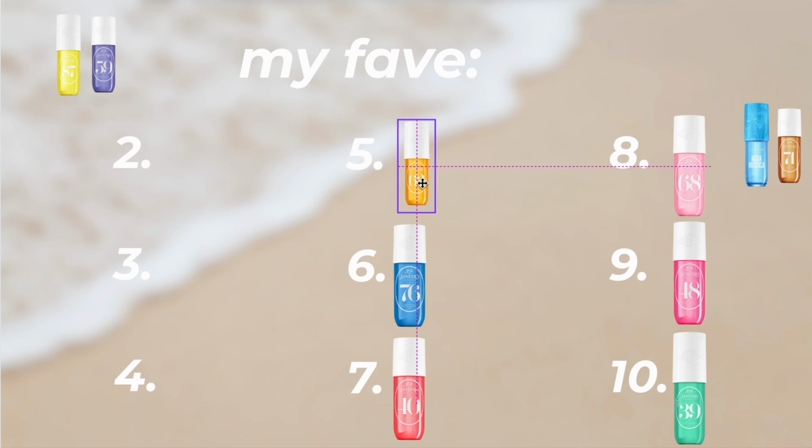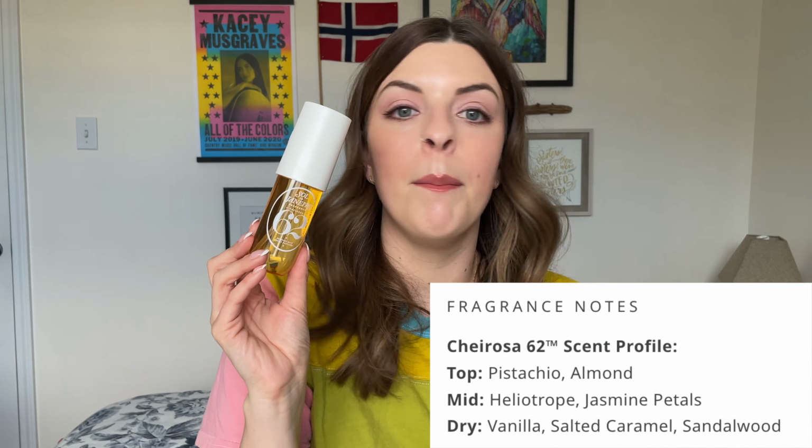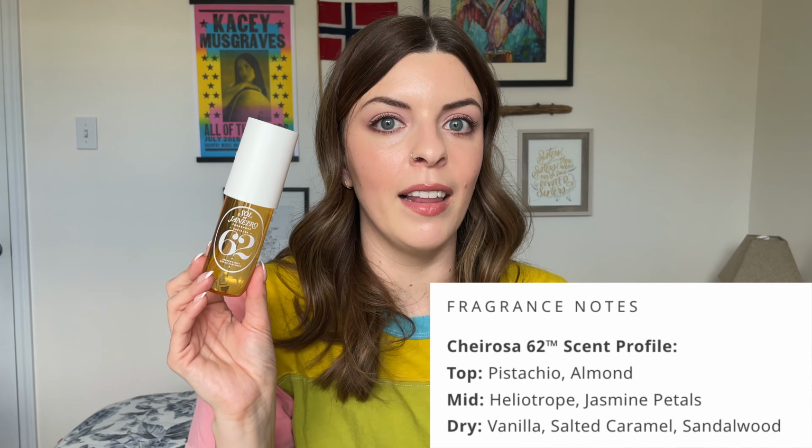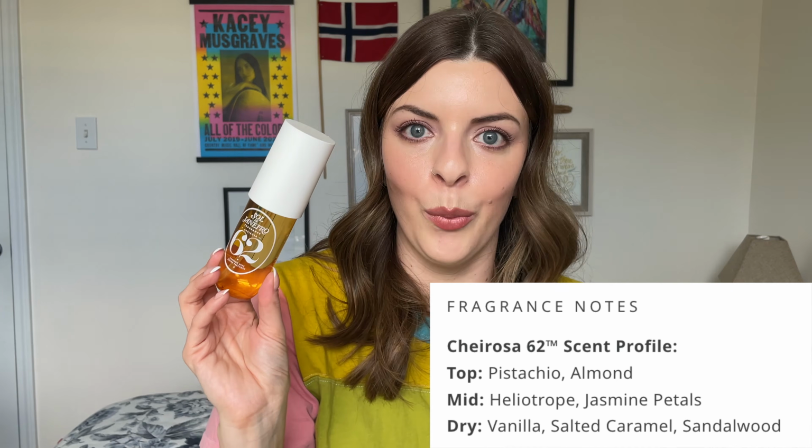So number 5, and this might come as a little bit of a shock because this is the fragrance that put Sol de Janeiro on the map. That is number 62. This is that classic pistachio salted caramel fragrance. So this one has top notes of pistachio and almond, mid notes of heliotrope and jasmine petals, and base notes of vanilla, salted caramel, and sandalwood. This scent truly started a revolution. Every brand has tried to dupe this, but in my opinion, no one does it as well as the OG Sol de Janeiro.